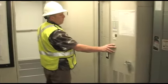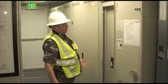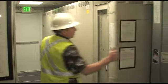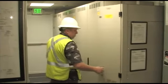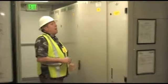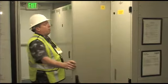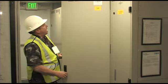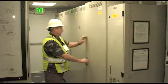This is your DC landing cabinet. This is where the main breaker, where all the battery cabinets come in and tie into. This breaker is shunt trip controlled. There are 6 battery cabinets with 40 batteries in each one, and each battery cabinet has a main breaker on it.